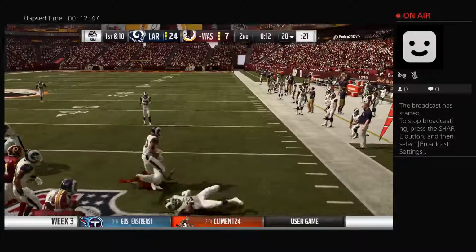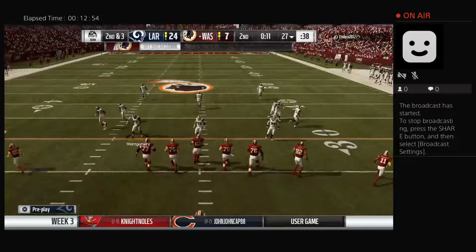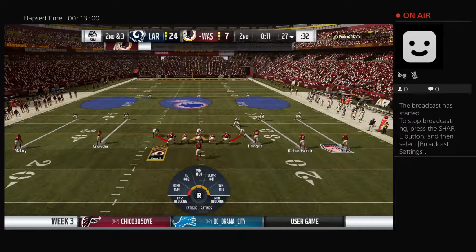That's out to Hill, right side, complete. And they'll bring him down at the 27-yard line. The Redskins now going to use the first of their 3 timeouts as they stop it with 11 seconds remaining in this first half.